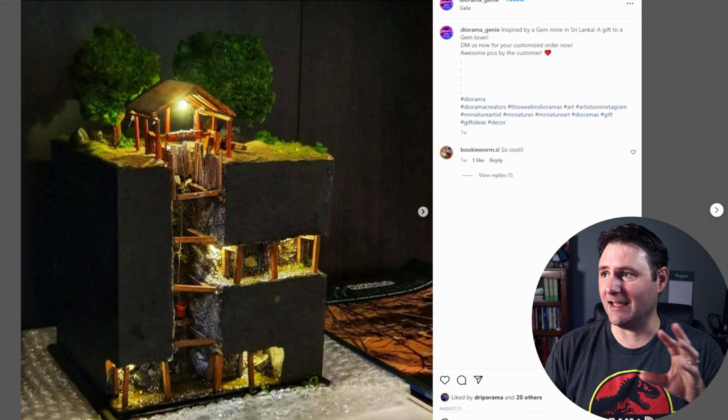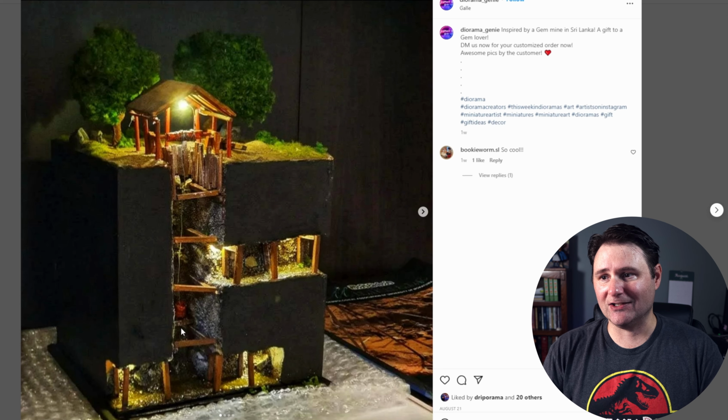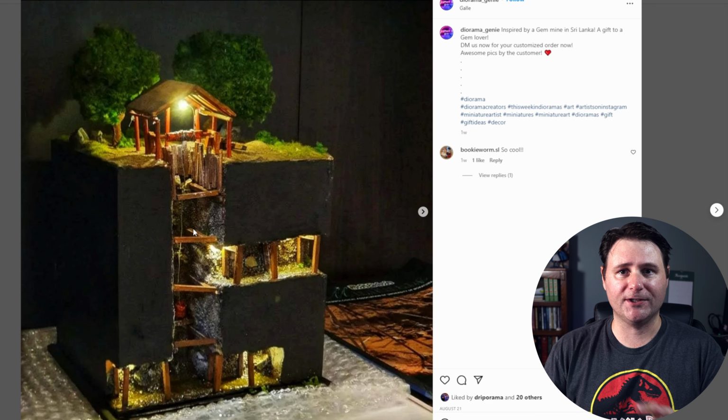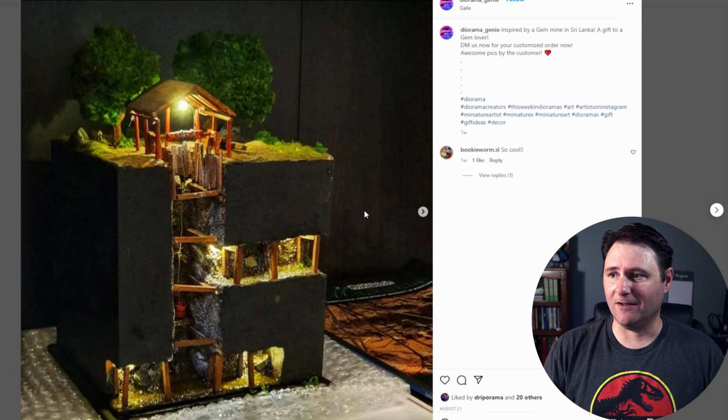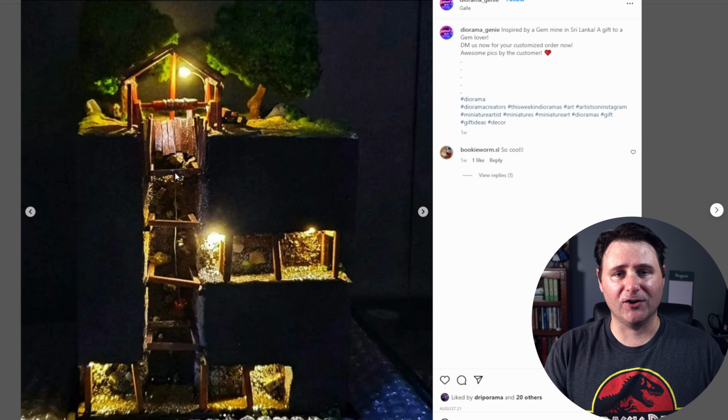So this is a gem mine down in Sri Lanka, and this is just really cool. It's very unique. I've never seen a diorama showcased on the show like this, and that's what I love about this show is every week there's something different to be able to showcase.